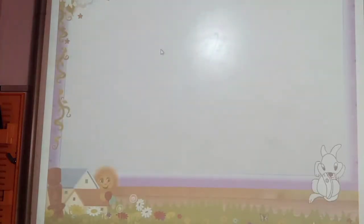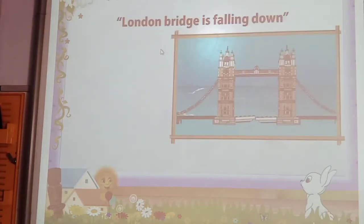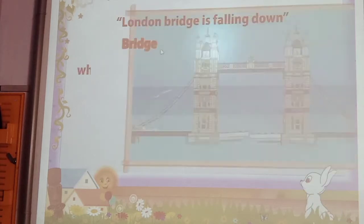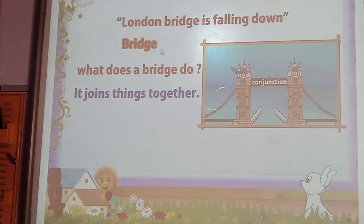Rainbow, do you remember the nursery rhyme you learnt in school? London Bridge is falling down. So you know what this is? Yes, a bridge. And what does a bridge do? Yes, it joins things together.